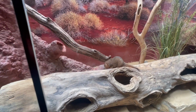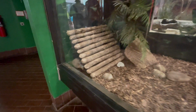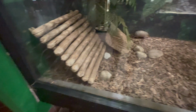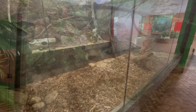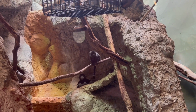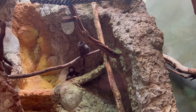Look at this little dwarf mongoose. He's so cute. Right over here. A screaming armadillo. Oh my. They move fast. So this little guy is a Goldie's monkey. And he must have been a little sad and lonely because they gave him a couple of mirrors and also gave him a stuffed monkey to be a part of his habitat. Isn't that the cutest thing ever?